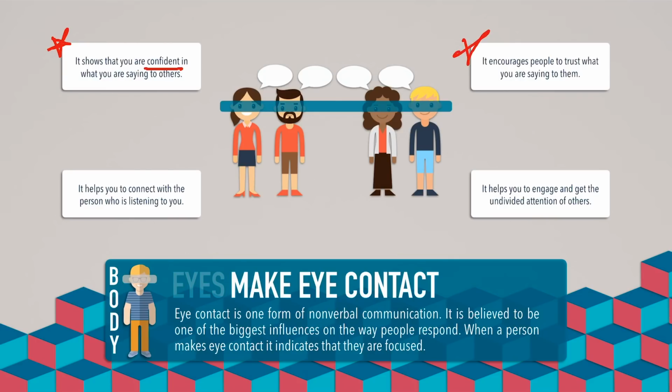Second, it encourages people to trust what you are saying to them. When you look someone in the eye, they feel like what you are saying is actually trustworthy or worthy of their trust. This is why it's so important to make eye contact when you are speaking, okay?